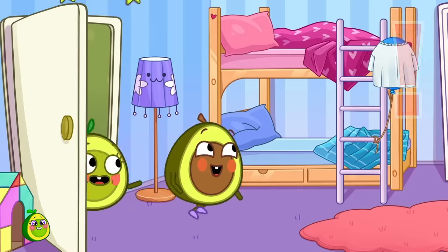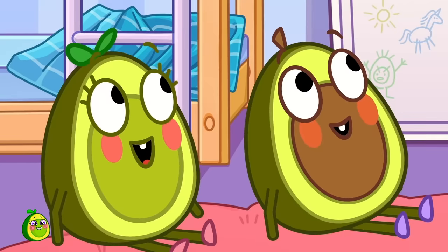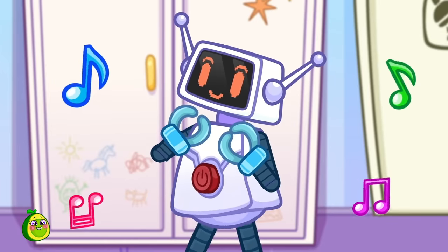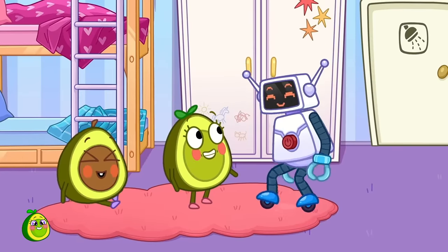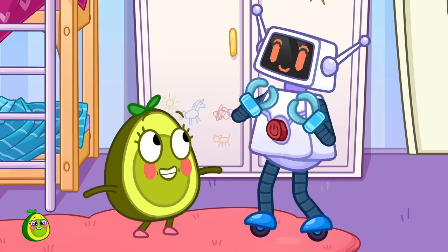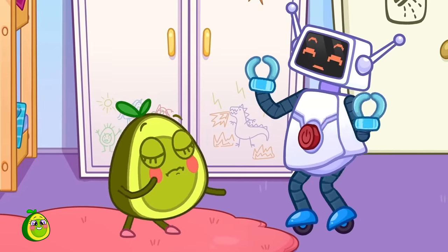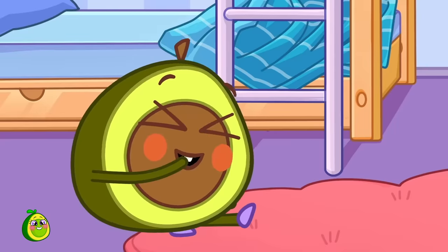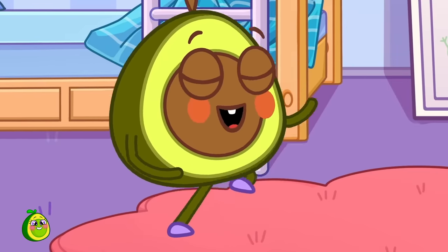Pete and Penny are dancing with a robot. Let's dance together. Clap, clap, cha cha cha. Clap, clap, cha cha cha. Clap, clap, cha cha cha. Cha cha cha, cha cha cha, cha cha cha.